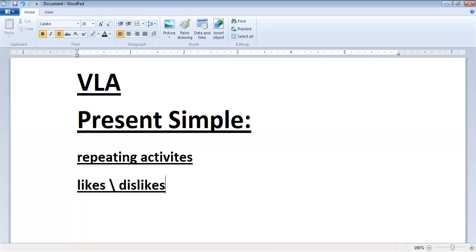Something you like and something you don't like. For example, I like ice cream. I love ice cream. I don't like juice. I don't like cold drinks. I don't like coffee. I like tea. So it is present simple tense whenever you talk about something you like and something you don't like.